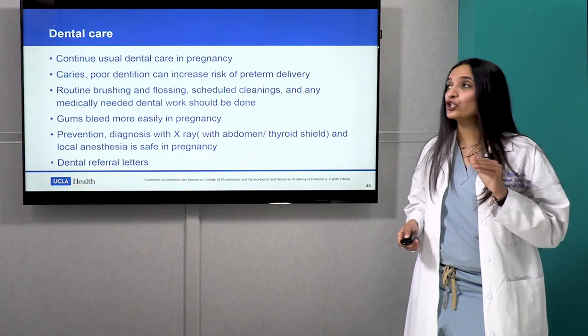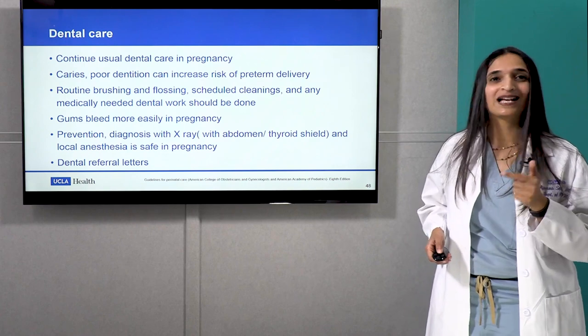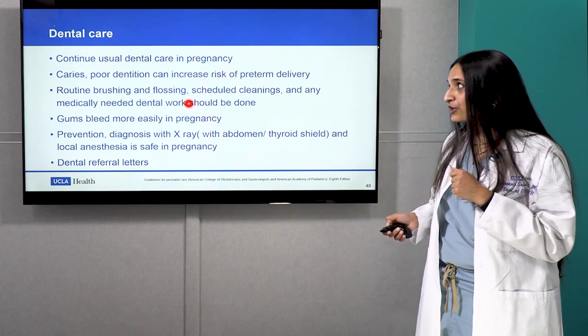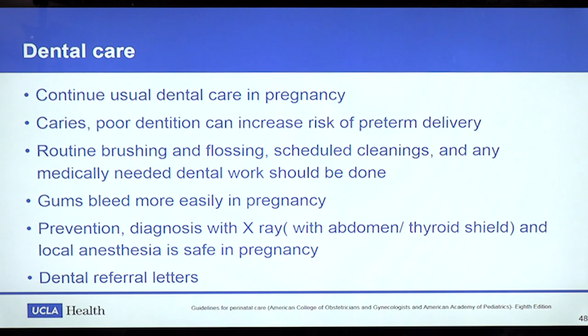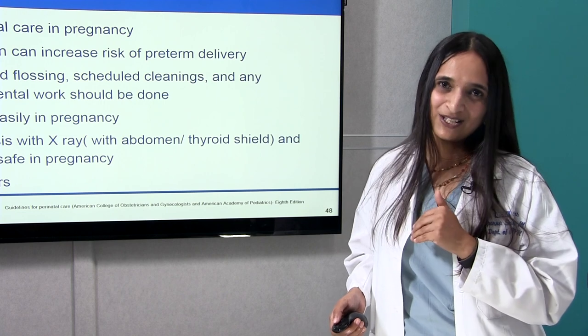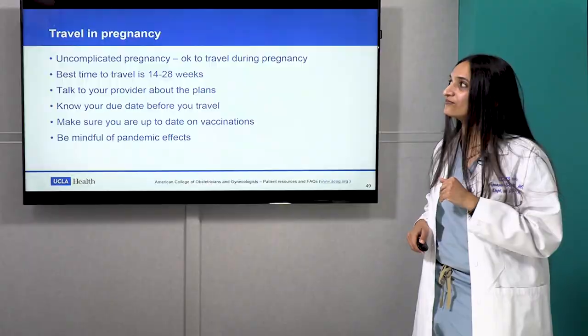We also recommend good dental hygiene in pregnancy because cavities and poor dentition have been associated with some preterm labor risk. So routine brushing, flossing, and going to your dentist for routine cleaning visits. If they do x-rays, make them use an abdominal and thyroid shield during the pregnancy. And talk to your providers because we have dental reference letters that we can give you to take to your dentist for a good routine checkup.